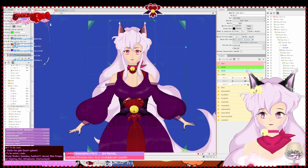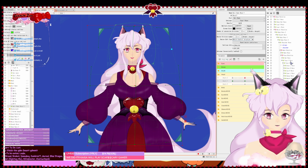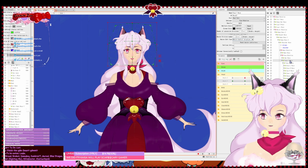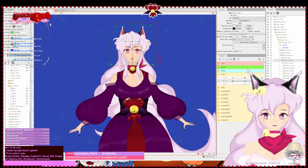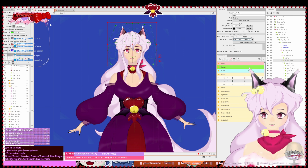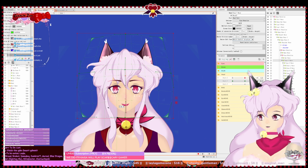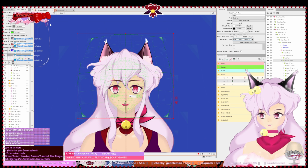I think this works. Just gonna adjust this a little bit. One thing I tend to do is I tilt it up a little too much sometimes.